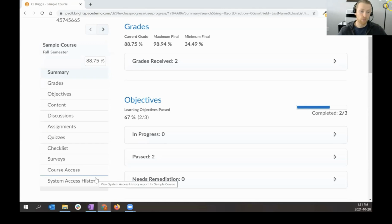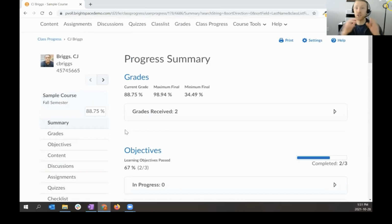By the way, students can have access to this view, which is a really great way to help students understand their performance within a course.